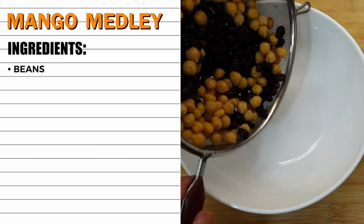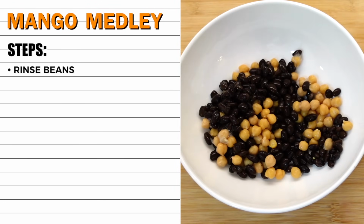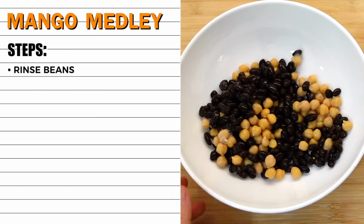And that's why I'm going to show you how to combine them and make a tasty mango medley. So start with 2 types of beans. You can just use canned beans. I basically opened and rinsed 2 cans of beans and I took 1 cup of each, really any type. Here I have garbanzo beans and black beans.